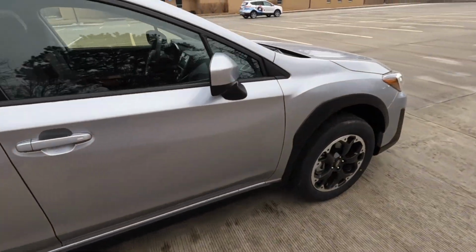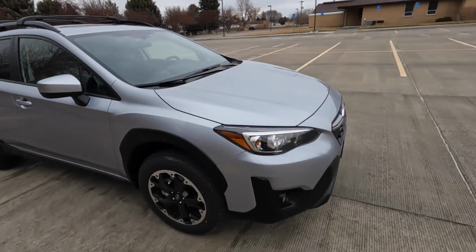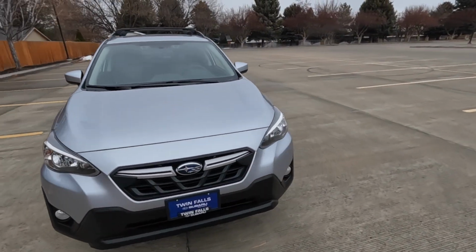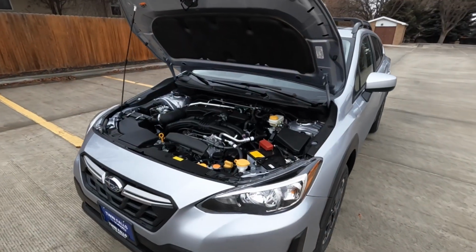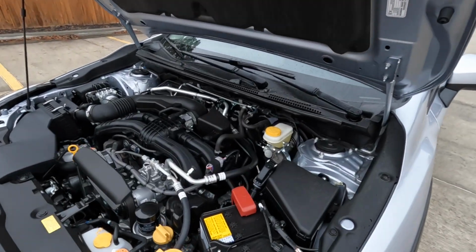I know what you're thinking. I'm buying this for the engine. What's under the hood? Let's see that 2-liter horizontally opposed boxer. That sure sounds fancy, right? Pop the hood. Under the hood, it's 152 horse, about 148 torque.